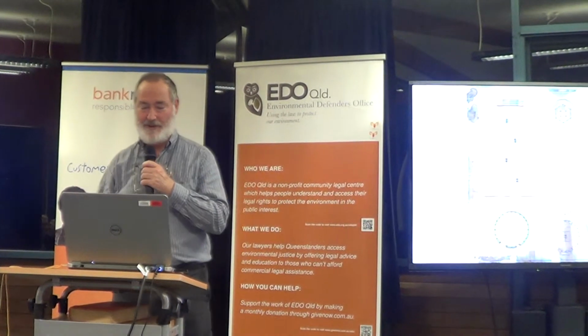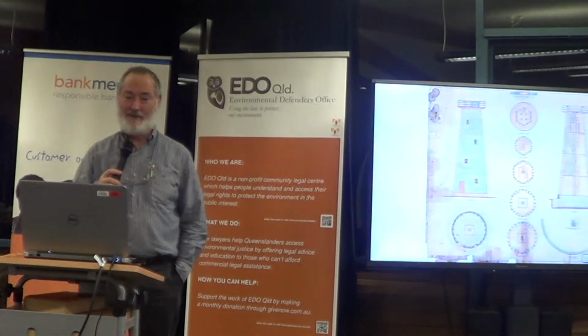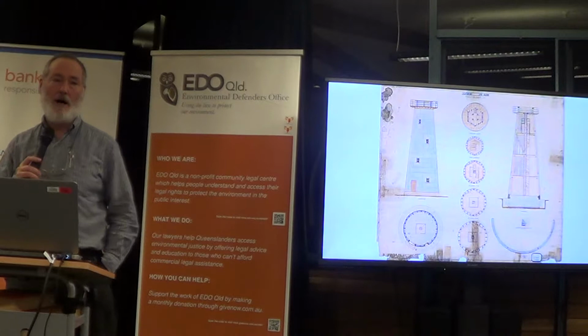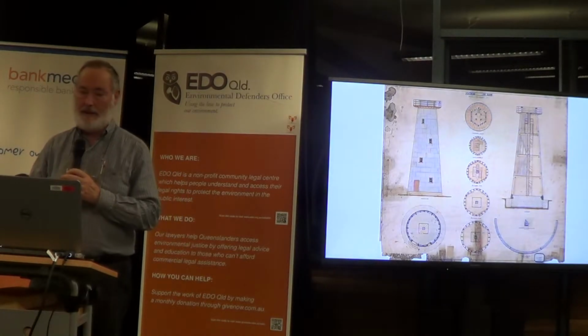For example, this is another of those wonderful lighthouses. This will be the last one, I promise. Here we are at Low Isles, which is a reef complex near Port Douglas, fairly far north.